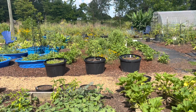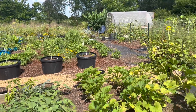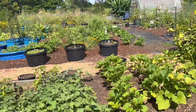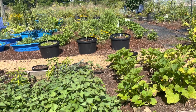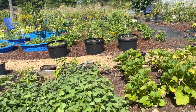It also leads to why my garden works so well, which is that I have options. This no-till area will function when these guys don't, and these guys will function when these are drowning in heavy rain. So having a good system where you have multi-level gardening options, I think is really good.